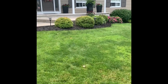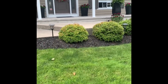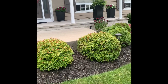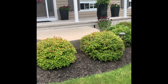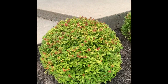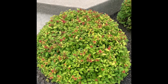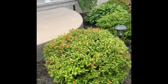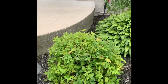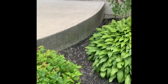At the front of the house, I planted Spirea. The two at the front here are a beautiful chartreuse color that had very dark pink blooms, but right now they're kind of turning orange, which is really nice, so there'll be a show of orange and chartreuse through them. Another Spirea that I think will turn a little bit too, some of those red leaf colors.